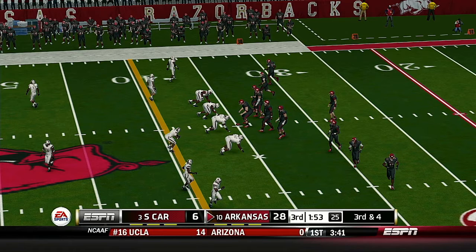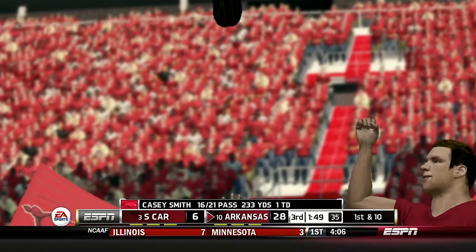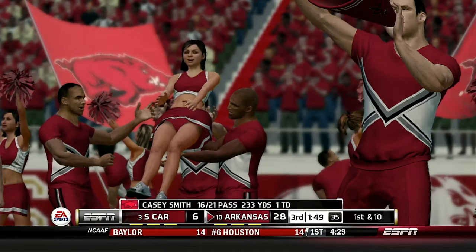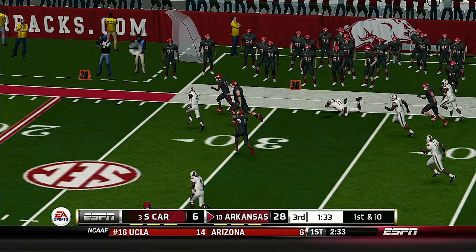Bring him down around the 46-yard line. Stevenson's next to the tackle at the 46-yard line. From their own 46-yard line. First down. Room around the corner. Sheds that one. He's at the 30, and he's finally knocked out of bounds at the 22.